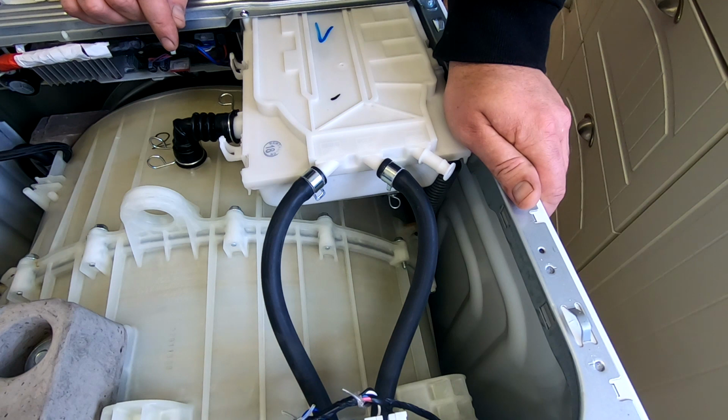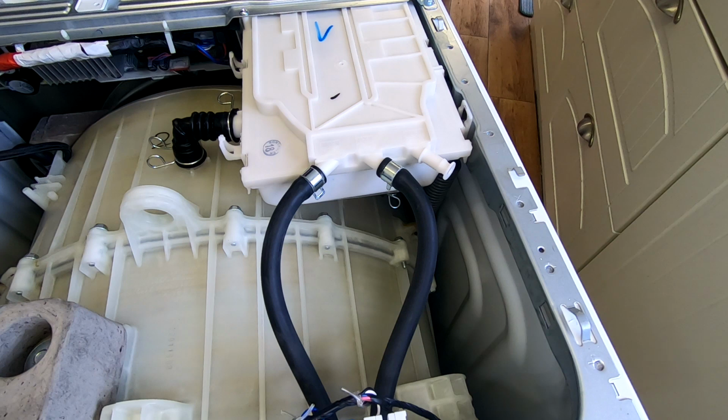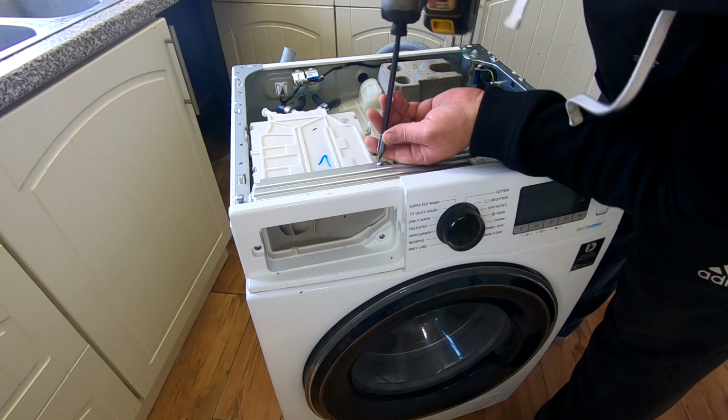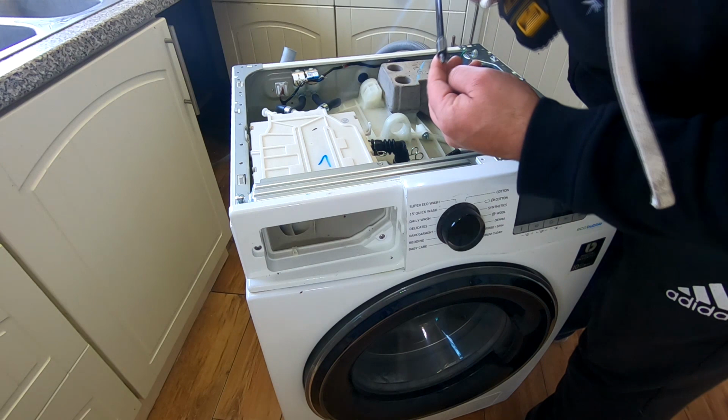So what I'm going to now do is remove this soap tray filler. And I'll take it around the other side to show you how to remove that. Okay, so bearing in mind, this is my first time doing it myself, I'm going to sort of make it up as I go along. So you've got a screw up here, which is sort of obvious, because it screws through the filler. We're going to take that one out.